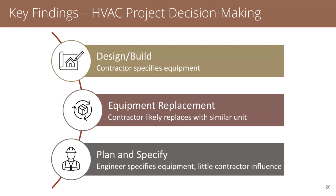And in addition to understanding HVAC market actors' motivations and information sources in general, it's also important to understand how their decision-making can be dictated by the context in which a specific project occurs. So this study assesses HVAC market actor decision-making in the context of three main HVAC project types. Design-build projects, in which the contractor proposes a system design as part of their bid. In this case, the installer also specifies the equipment.